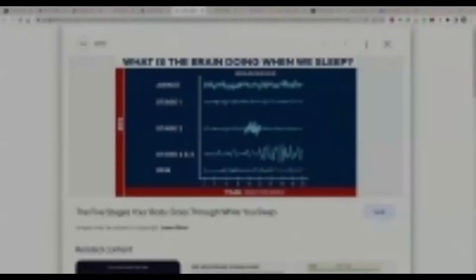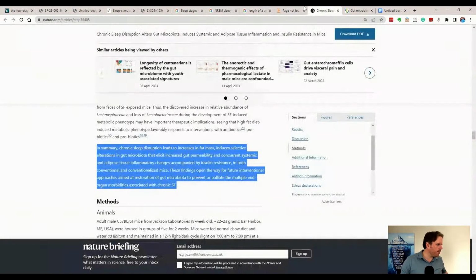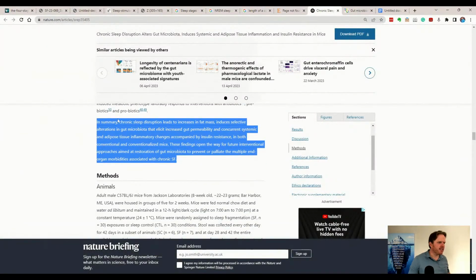And again, research suggests that a healthy gut microbiome plays a role in better sleep. Let me show you one study here out of the gates. Okay, pull this study up here. So this was interesting, right? In summary, chronic sleep disruption led to an increase in fat mass. Inductive selective alterations in the gut microbiome increase gut permeability.